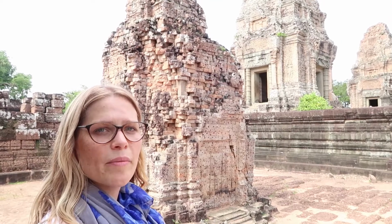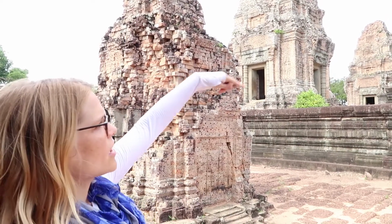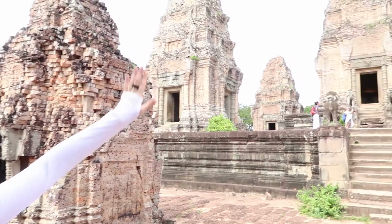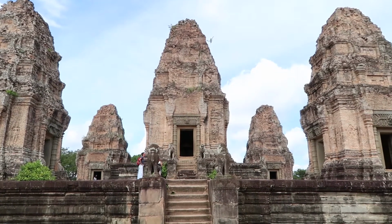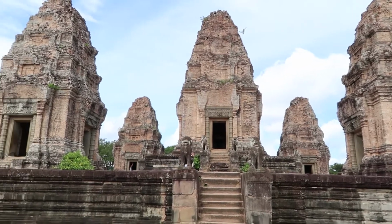Moving on, we're in East Mebon. Check it out. This is typical of a temple mountain, with the four mountains on the side, and the major one coming out of the center is the fifth. And you can see we're about halfway up the mountain now.